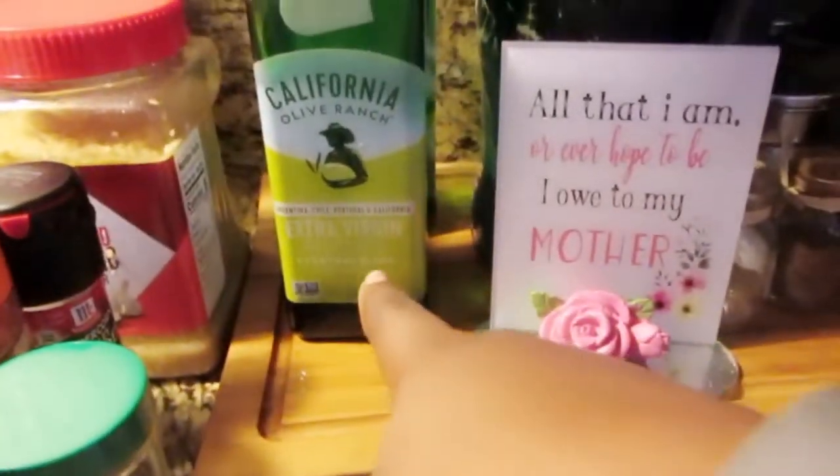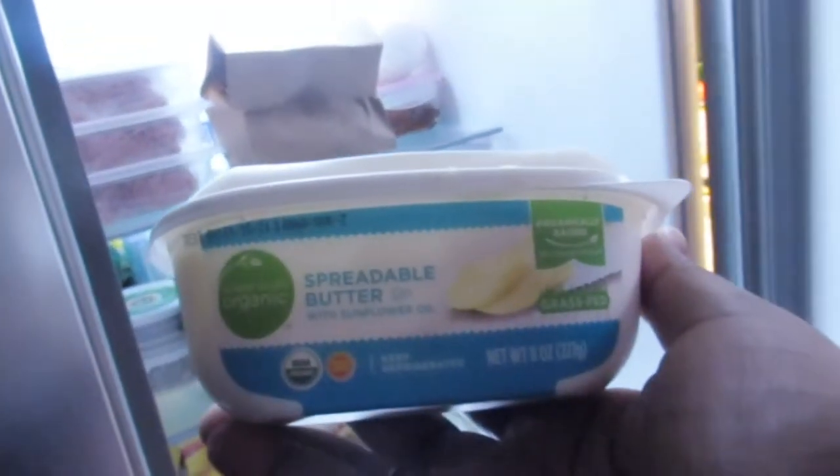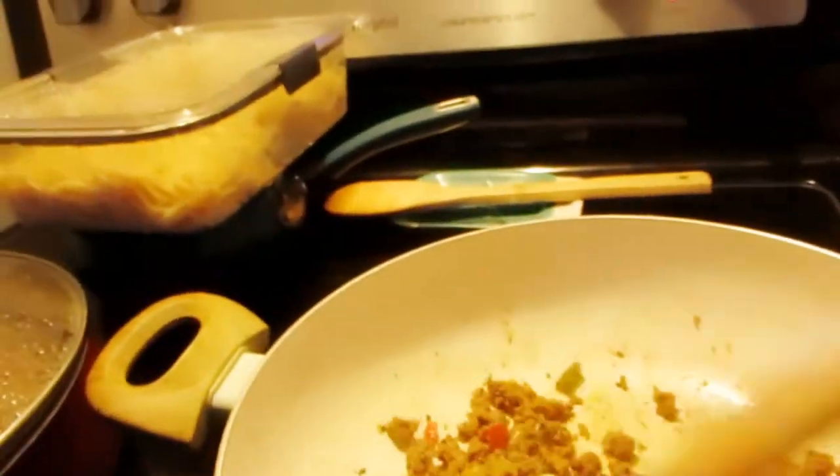Oh, you guys, I didn't mention my California Olive Ranch extra virgin olive oil. I actually used, let me show you, this spreadable butter with sunflower oil. This is something new and it's organic, and it's by Simple Truth from Kroger's. So yeah, I used that for the oil or whatever. But yeah, it's done cooking and it looks really good. Can't wait to try it.